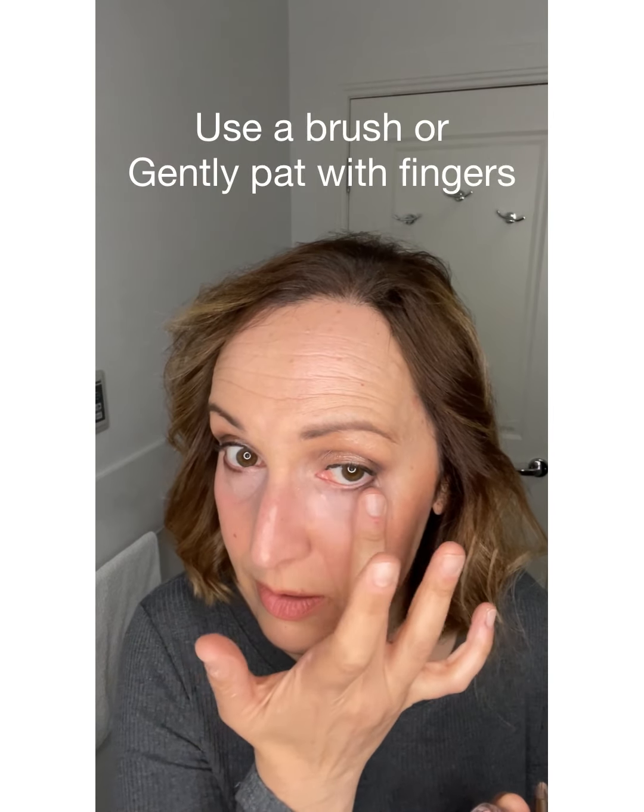Okay. And similarly for the other side. Again, a brush will do this just as nicely, but I like the warmth of my fingers. I think it just does a better job. There you go. And you can already see how much that's brightened it. Make sure it's well blended.